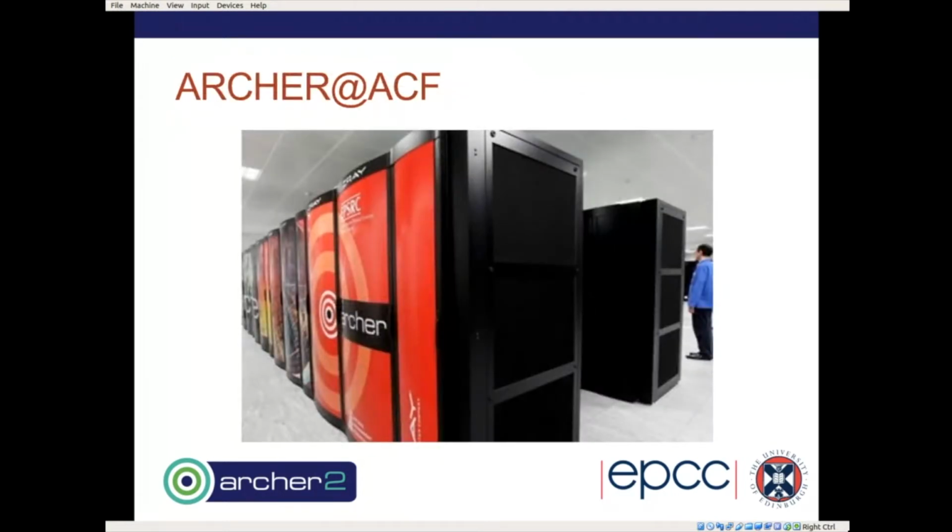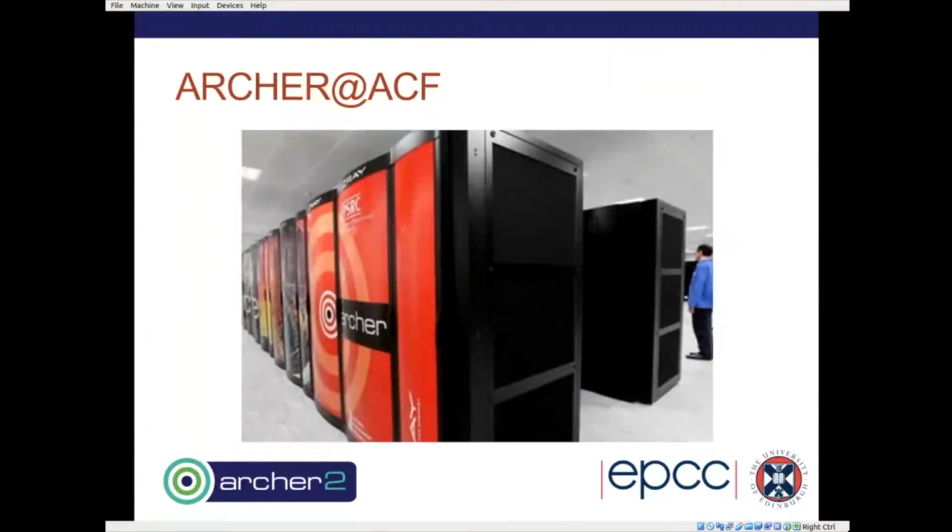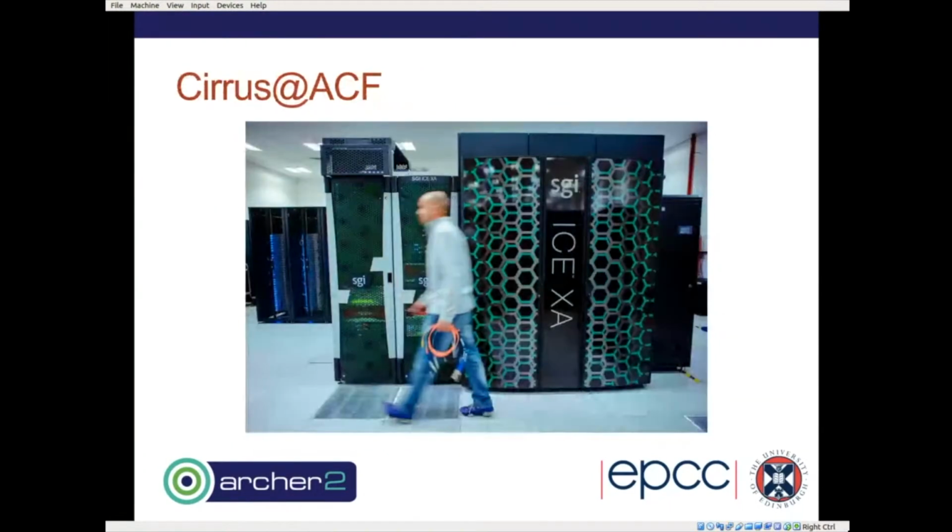This is Archer, the current UK national supercomputer, also a Cray machine, a very large machine. Archer 2 will have about 750,000 CPU cores, closer to 1 million. Archer has about 100,000 CPU cores, and it's getting quite old now. The machine we plan to use for this course is Cirrus, which has about 10,000 CPU cores.